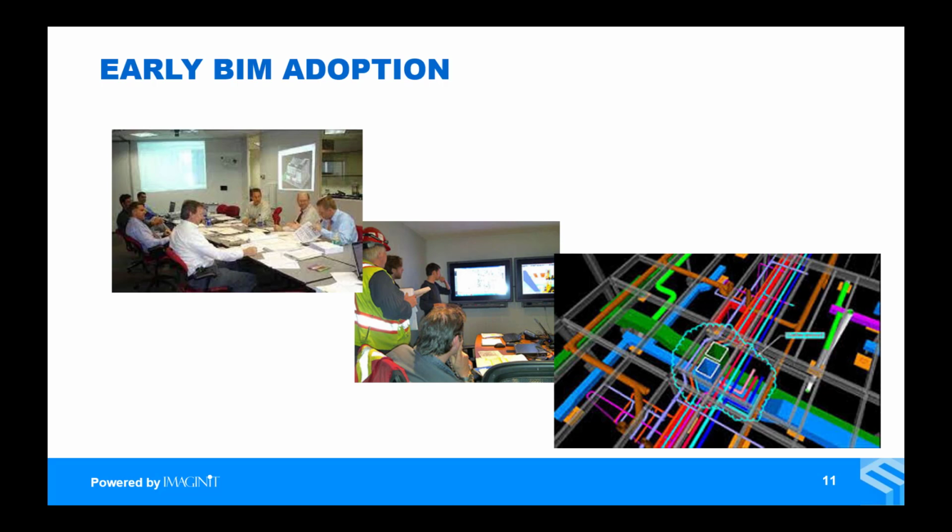What we would do in early BIM adoption was to come in and build a trailer. We would take the trailer and we would spend a lot of money to make a BIM trailer so that we could sit together and coordinate.